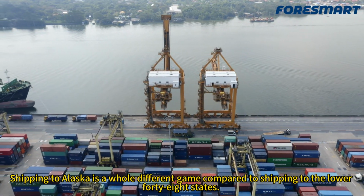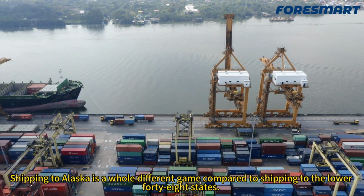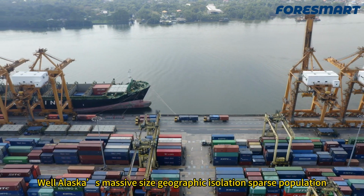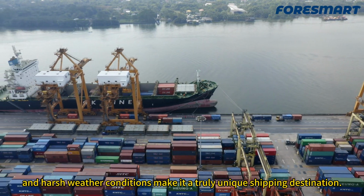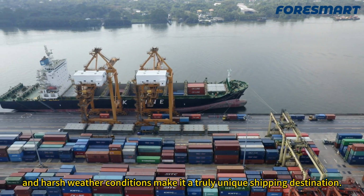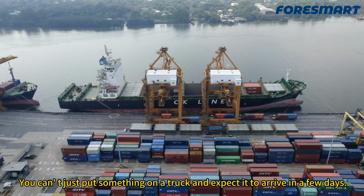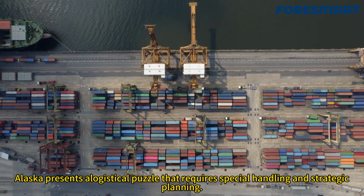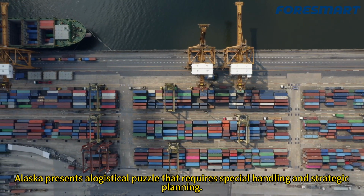Shipping to Alaska is a whole different game compared to shipping to the lower 48 states. Why is that? Well, Alaska's massive size, geographic isolation, sparse population, and harsh weather conditions make it a truly unique shipping destination. You can't just put something on a truck and expect it to arrive in a few days. Alaska presents a logistical puzzle that requires special handling and strategic planning.